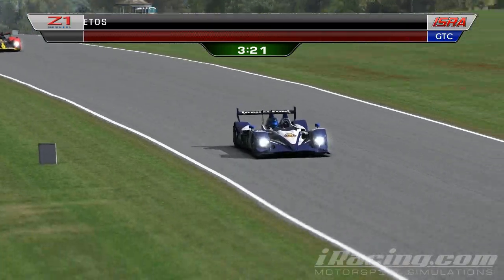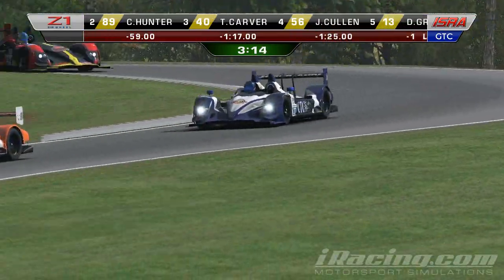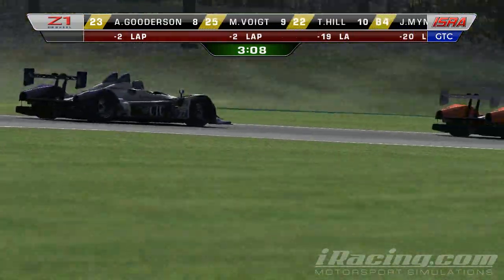The Corvettes, Eric Palacio, 32nd lead on Timothy Stahl. Julio Palacio, Gilles Moret, and John Middleton, the top 5. And then Wyatt Foster, a ridiculous lead over Craig Hunter. Todd Carver, James Cullen, and Daniel Grolty, again, rounding out the top 5 there.